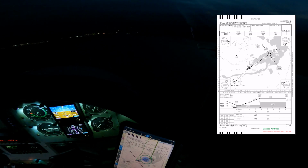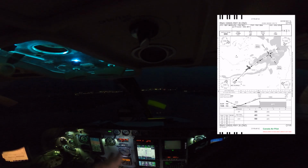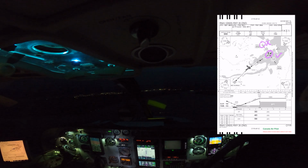We called up Goose Terminal on 119.5 and asked for a clearance. We were told to climb to 6,000 feet. Based on winds, we were landing west and requested the RNAV runway 26. The controller cleared us, and we chose to proceed direct Badger instead of Rattle, as it was just a little more convenient from our present position.